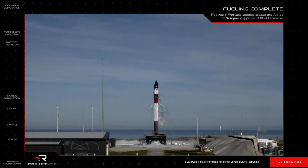All operators, this is the LD on mission. Please continue to monitor your critical systems and be prepared for a go, no go on restarting of the count.